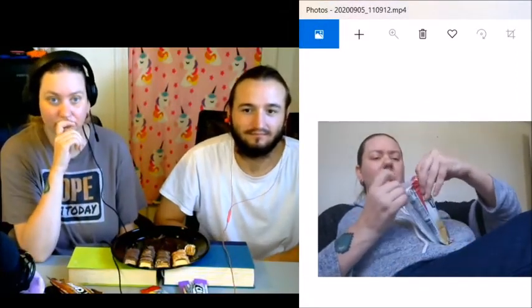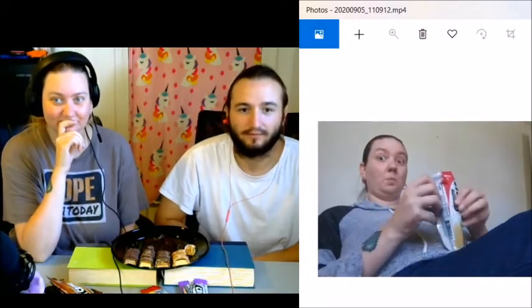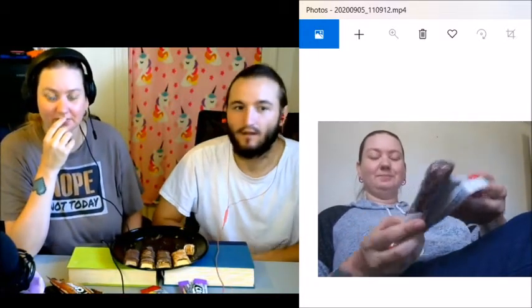Open it up. It's like Christmas morning. Ooh, look how pretty that is. It's got like a white chocolate or something out there. Fancy. Compared to these, they are all brown. Fanciest protein bar I've ever seen. It's also bigger than other protein bars.